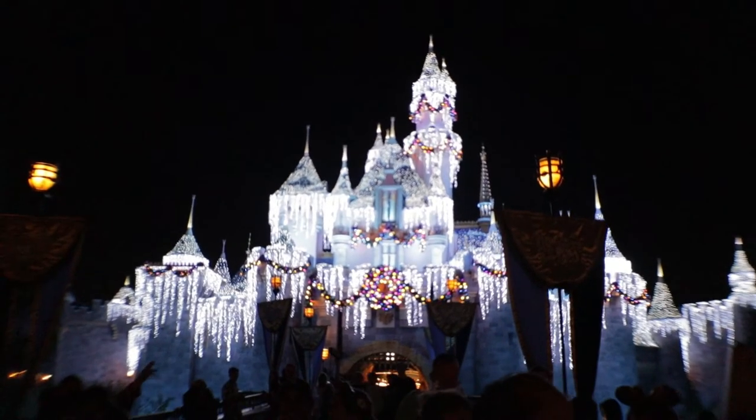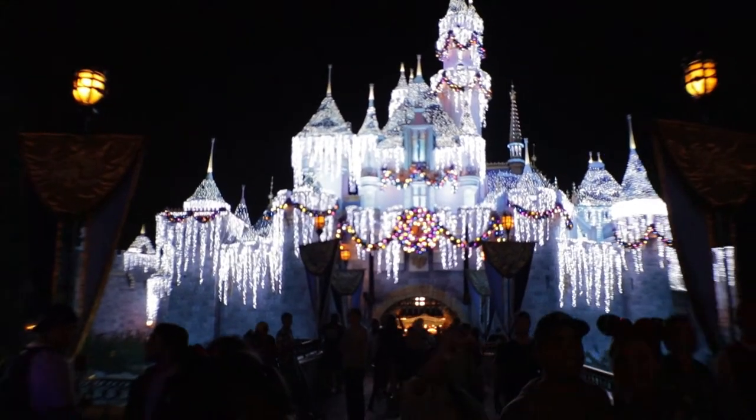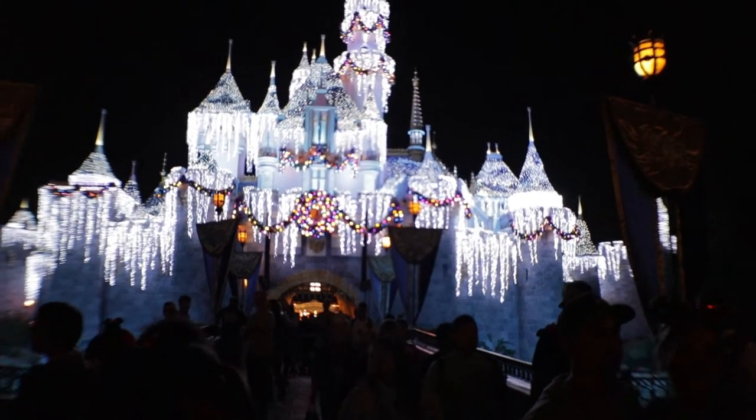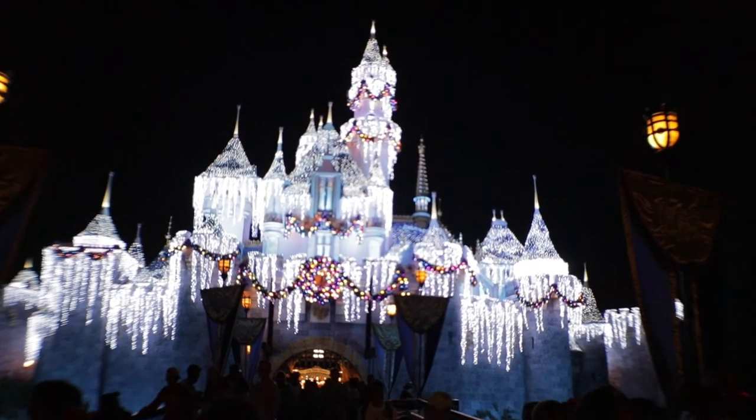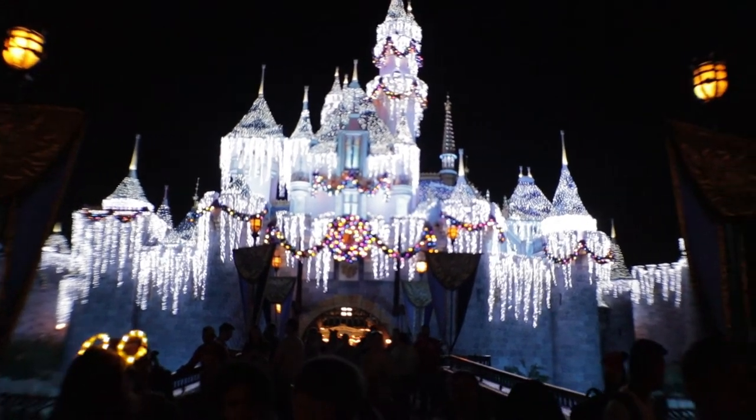Look at how beautiful the castle looks today. All lit up, all restored and beautiful. With all the gorgeous little lights that it has on it. Oh my god. It looks amazing.